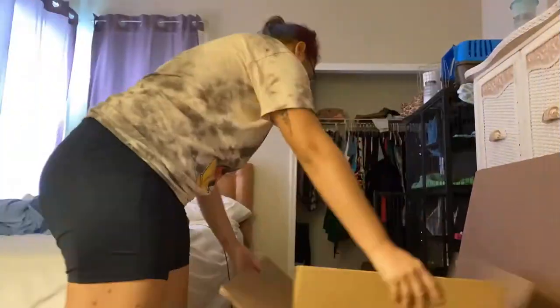If I run out of the ones that are already out, there are more boxes in the garage. So we're going to time lapse now, because I want to listen to music, and like I said, I gotta take a shower, so we're gonna get this done quickly.